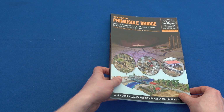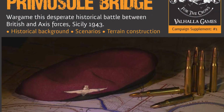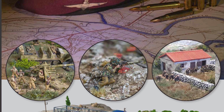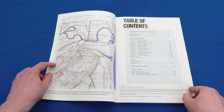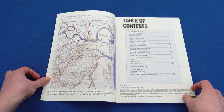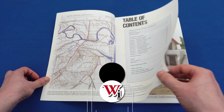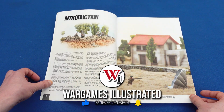I am going to take a little flip through a new book from Valhalla Games. This is their first campaign supplement that they've released, and it's called The Battle for Primosole Bridge. It's a system agnostic book, so you can apply what's within here to your preferred World War II battle game, and it looks at the Sicily campaign, specifically the Battle for Primosole Bridge, which was kind of a prelude to what would happen at Arnhem and maybe had some similar events.